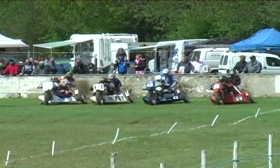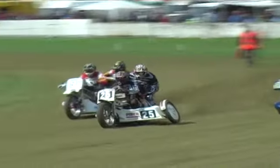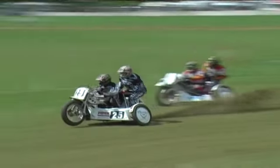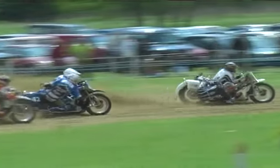Right-hand sidecars then, race 5. A win there for number 25, Colin Blackburn and Martyn Smith. In second place, number 9, Miles Simmons and Dave Hogan. In third place is number 42, Robbie Wilson and Nicky Owen. And in fourth place, number 90, Mike Day and Alan Reid.